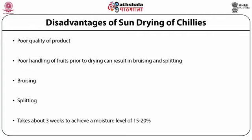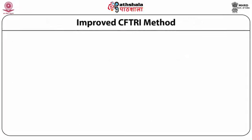Neglect in provision of adequate drying platforms and protection from rain and pests can result in high losses and contamination, and if not dried properly, the fruits lose their color, glossiness, and pungency. Improved CFTRI method.